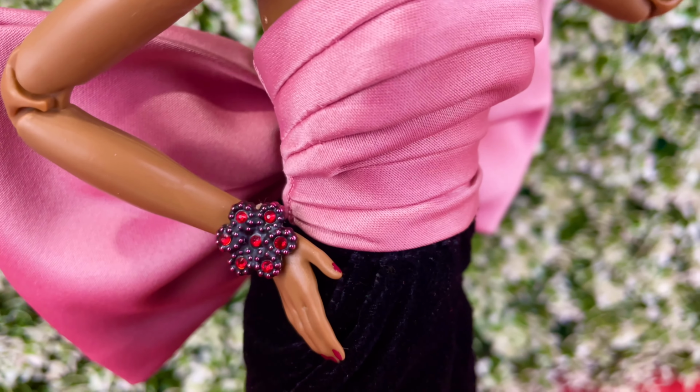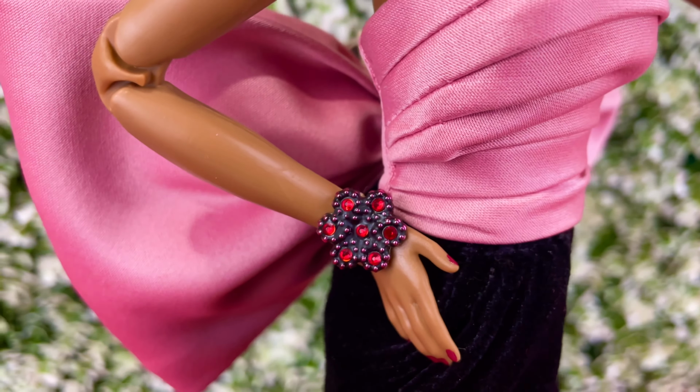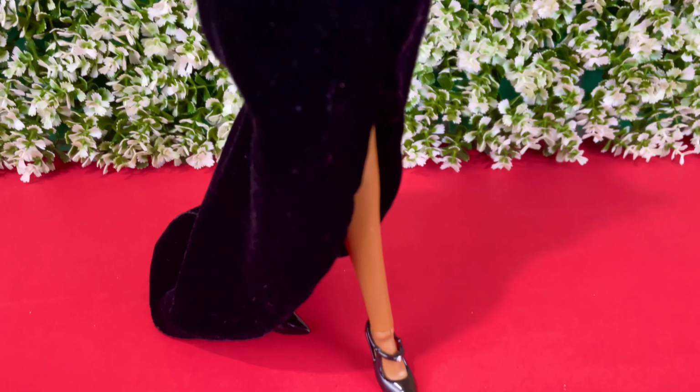I mean, look at this. Look at the tiny little rhinestones. They sparkle when I move the camera. Oh my gosh, I love these. And here's a close-up of the shoes.